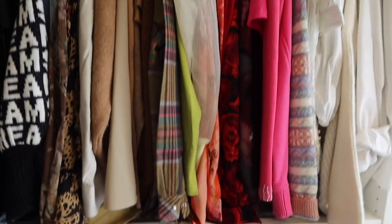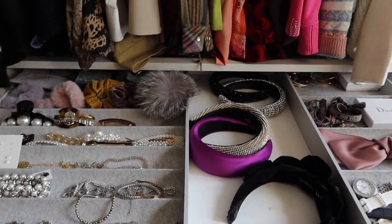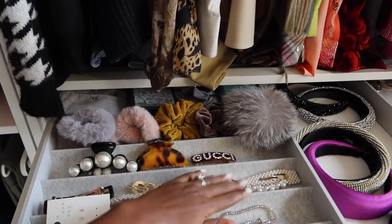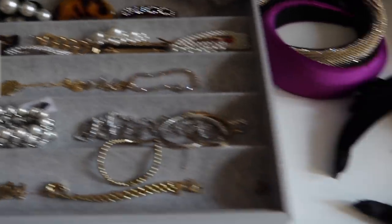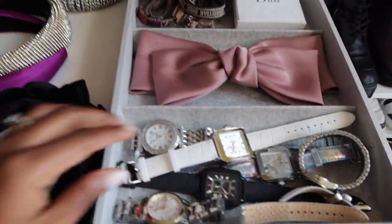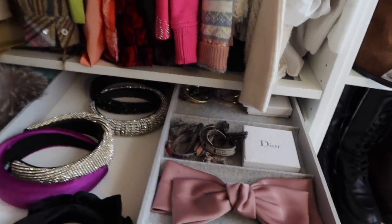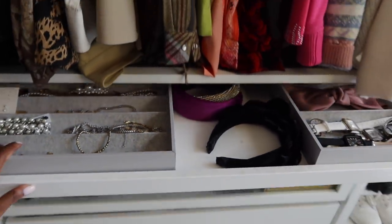Below this is the first pullout drawer, where I keep all of my accessories that I don't wear every day. I have little hair accessories and clips, all of these are clips, and then just little costume jewelry. Then I have my headbands, because you know I love headbands. And then my watches. Most of my watches are Michelle watches because I love them. Another hair bow, and a few bracelets. I'm not a huge jewelry person, so this drawer doesn't get used that much.